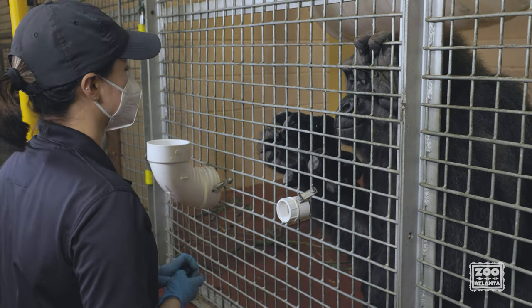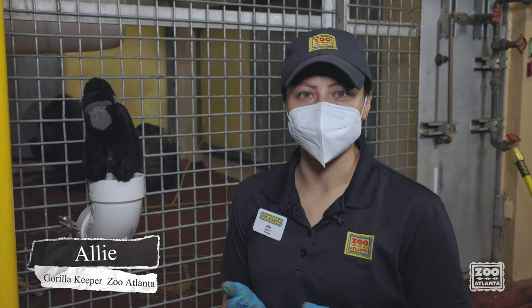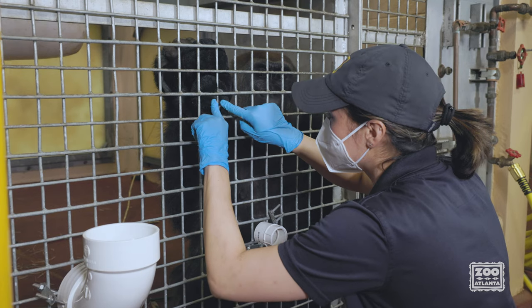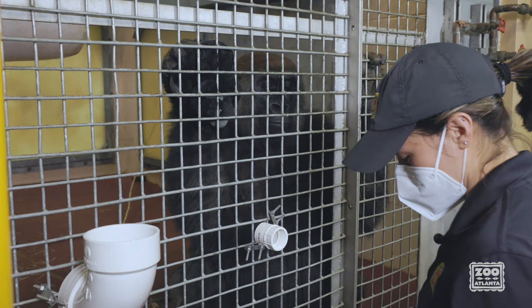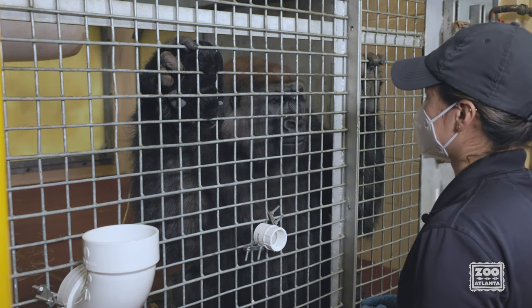What we just did is called baby presentation. So when Shalia has her baby and maybe we want to get a closer look at it or do a medical examination, we're going to ask for her to present the baby to us. So as you saw, she's going to push it against the mesh and we can further investigate in case there's any wounds or just a normal checkup and make sure the baby is nice and healthy.